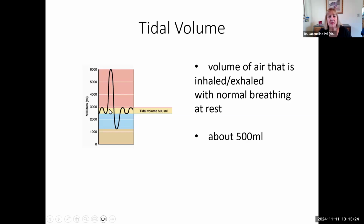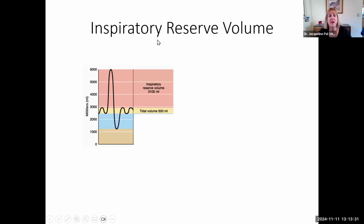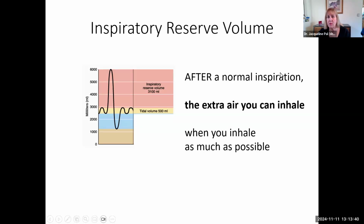Okay. So then I ask you to take a deep inhalation. Inhale as much as you can. All right. So we have what's called the inspiratory reserve volume. So it's not everything you can inhale. It's after a normal inspiration. The extra air that you can inhale when you inhale as much as possible. That's the inspiratory reserve volume. And notice that's about an extra 3 liters. So like 6 more bottles of this.